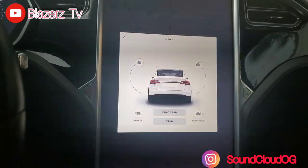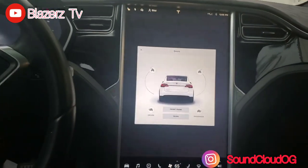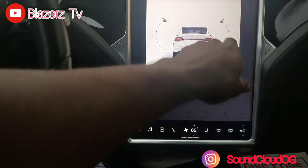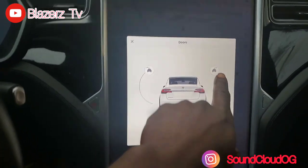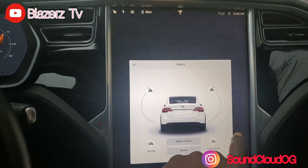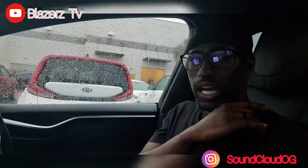Oh, I put it in park, dog. And look what happened, man. This popped up on the screen telling me to open the doors, bro. So if I hit this joint, you can't see. But if I hit this button or this button, the roof gonna go up on the wheel. But yeah, we back. We in the Tesla. The roof gone. Y'all thought it was a game.